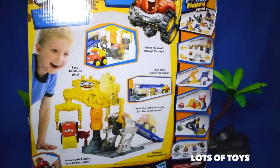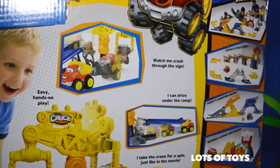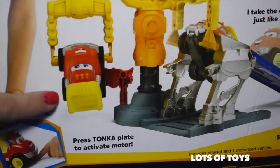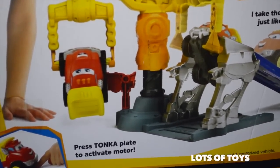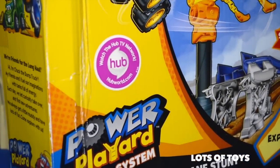So here's the back of the box. Watch Chuck as he crashes through the signs. Chuck can drive up the ramp or under the ramp. And look at this. Press the Tonka plate to activate a motor. It looks like he's upside down having so much fun. Can't wait to open this one up and show you everything that this contains.